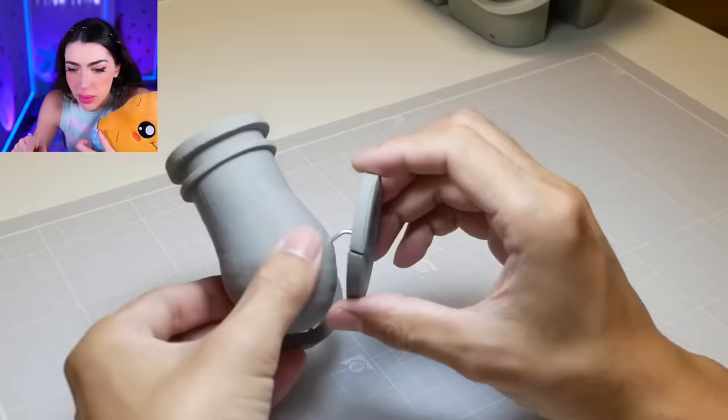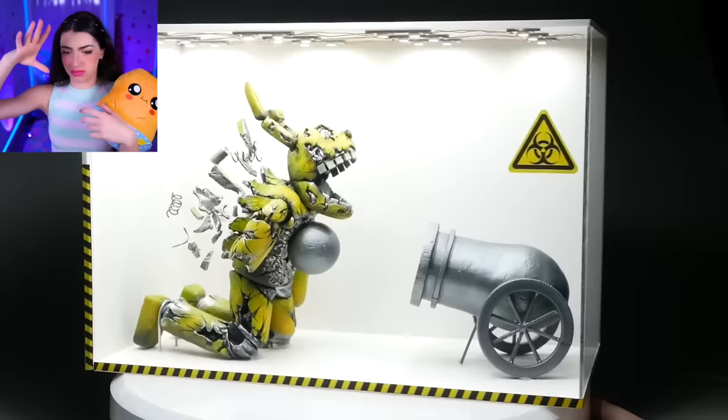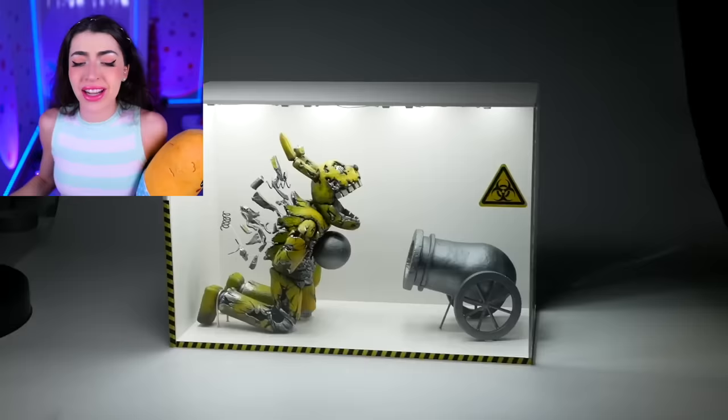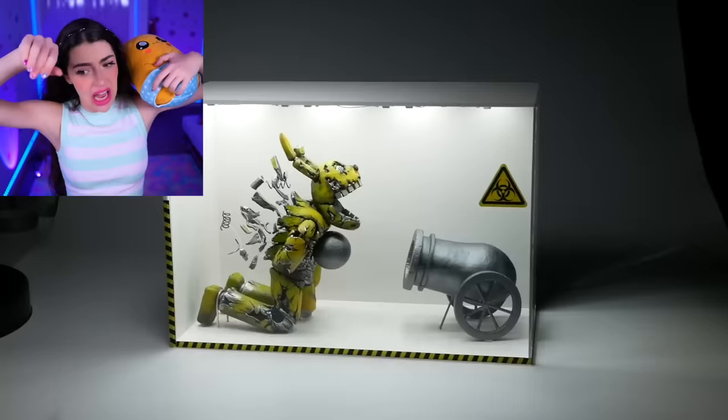Okay, we're in a box. Wait, is that a cannon? Family, cannons shoot out metal or giant ball things. And it looks like it's hitting Springtrap's tummy. Ow! Okay, that one's gotta hurt.